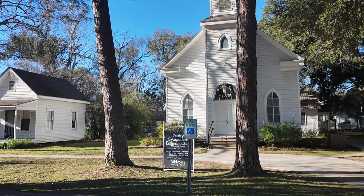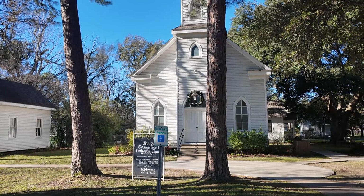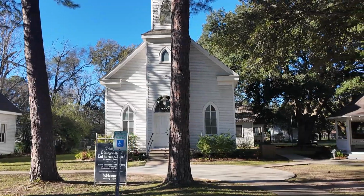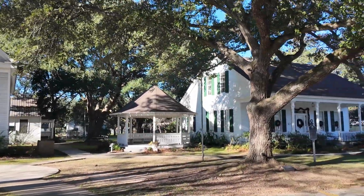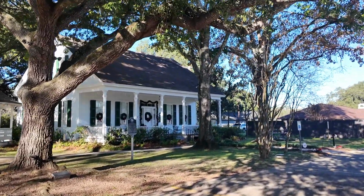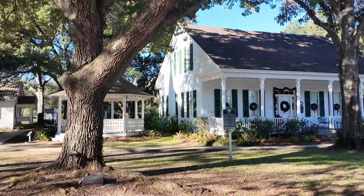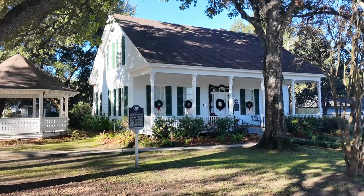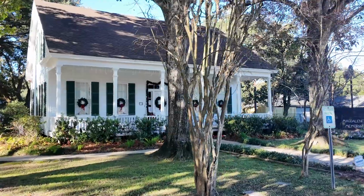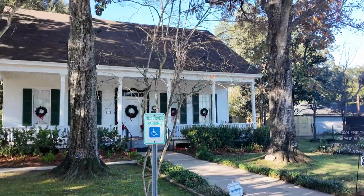So yeah, what's cool is that this church is operational too. This is the Trinity Evangelical Lutheran Church, the Missouri Synod. So it's cool that you can attend a worship service in a historical complex. How cool is that? Oh yeah, there's that gazebo I was telling you about too. And then yeah, here's the main museum center. So again, if you want to learn more about the great history of Tomball, definitely check out this museum.